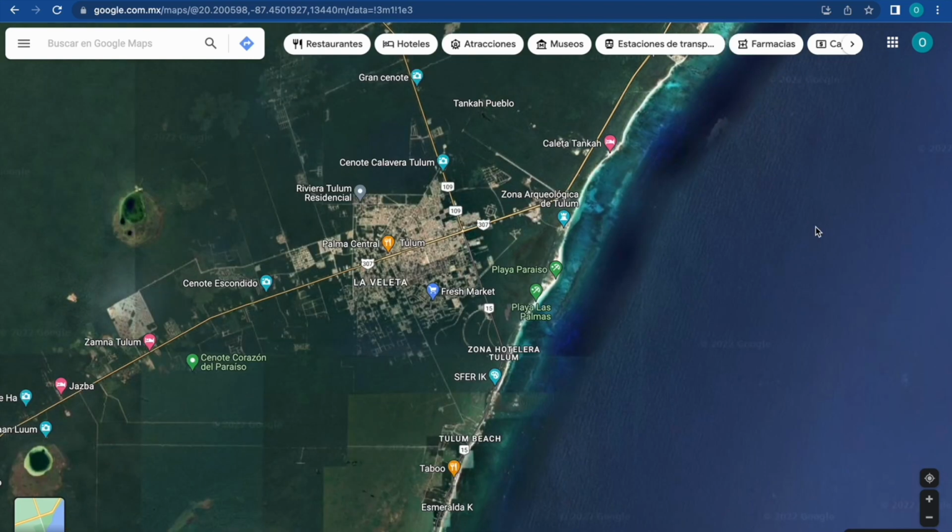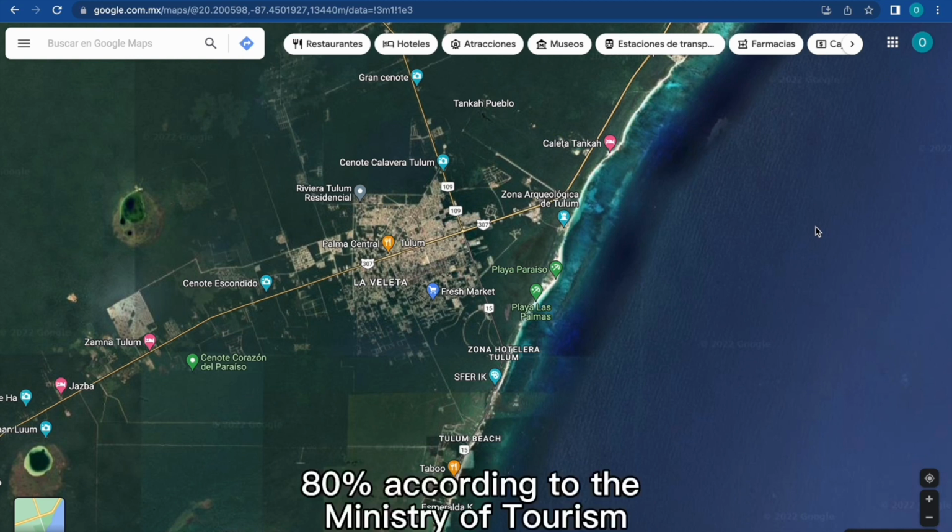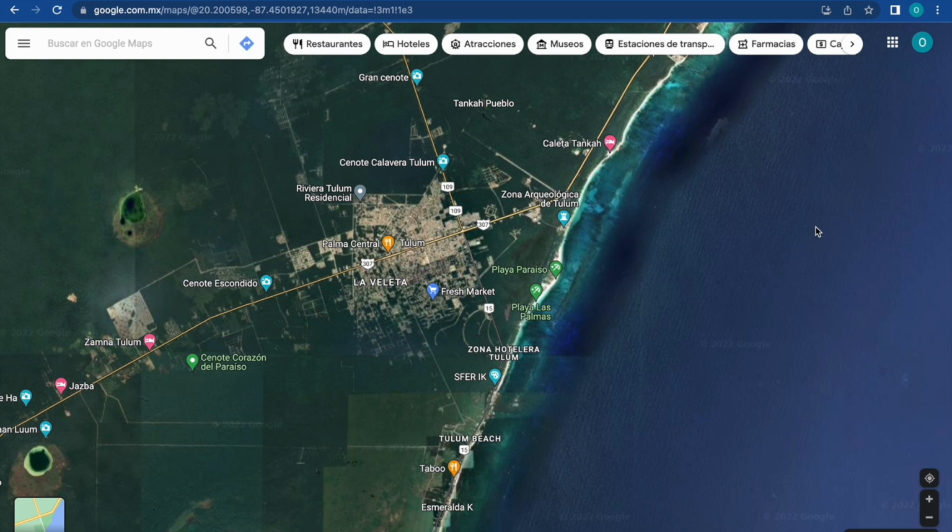And also an important number: the average annual occupancy of Riviera Maya is 80% according to the Ministry of Tourism, which makes it an ideal destination for investment. With that amount of visitors and tourism, the destination needs properties to rent. So this is where you get into checking properties, and if you are interested in knowing more about properties, check this video first, because here we're going to show you the areas that are most profitable for an investment in real estate.